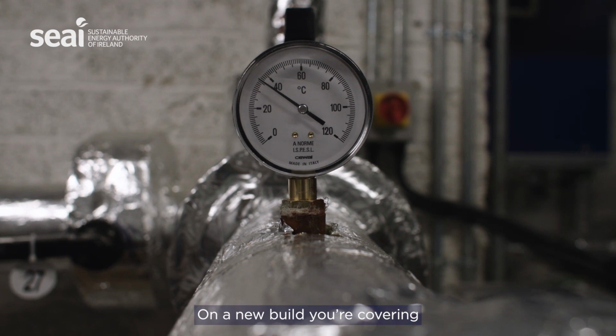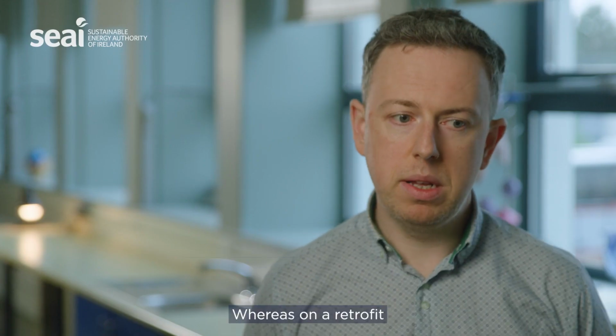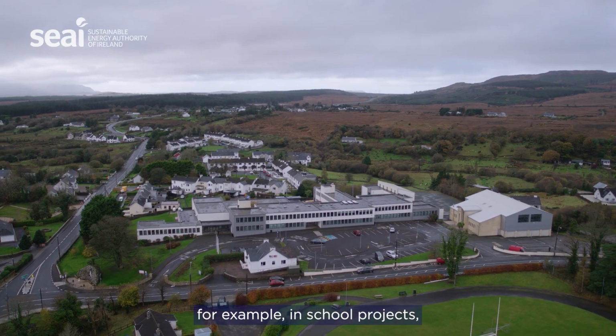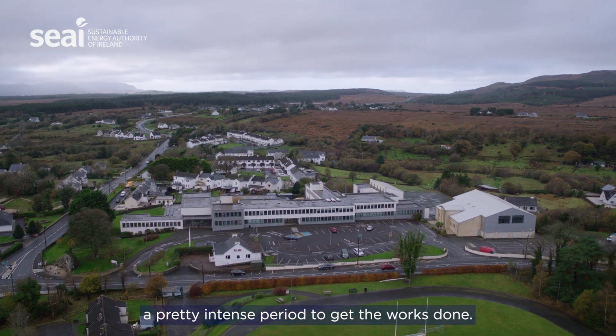On a new build, you're covering all elements of a project from the ground up, whereas in a retrofit, you're working on an existing building. You're working around building users. For example, on school projects, summer holidays is a pretty intense period to get the works done.